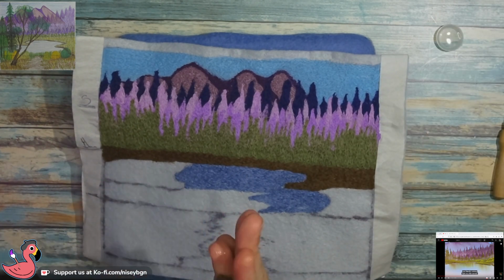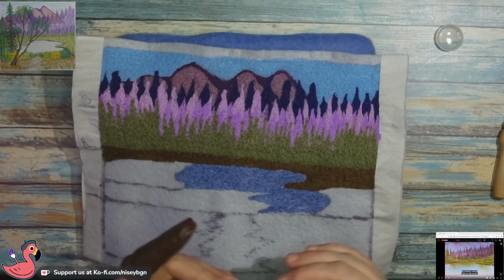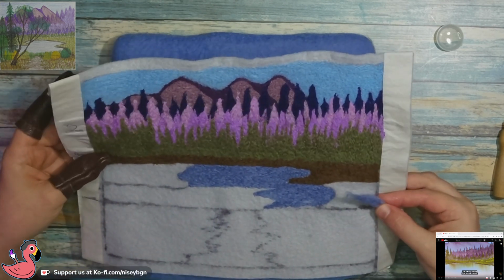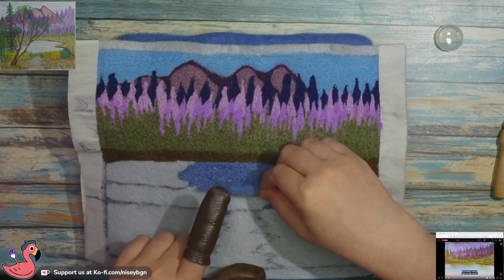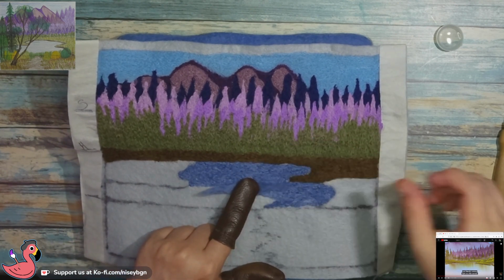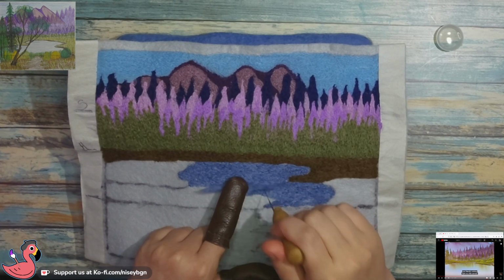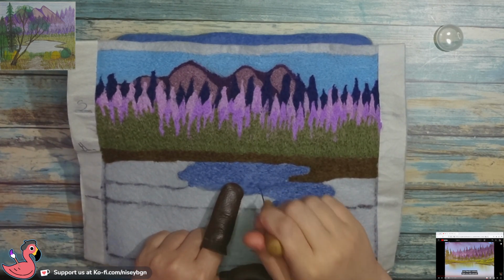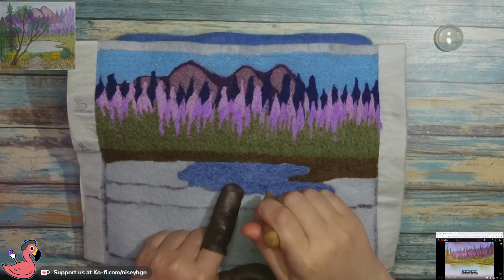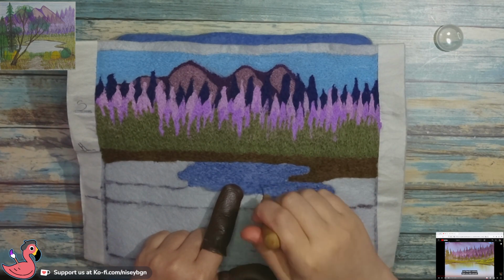Alright, so let's get this next bit of fluff in. Or see about getting it in. I do have a light spot there, but I don't think we're quite ready to fill that in yet. This piece is a little too big. I think we can get away with a smaller bit of fluff for that.